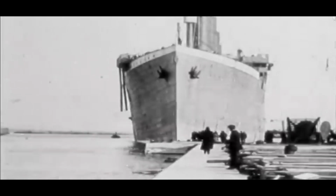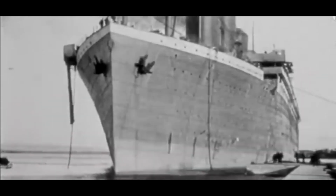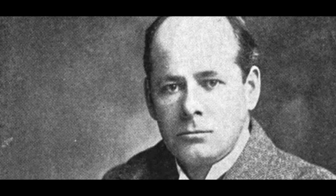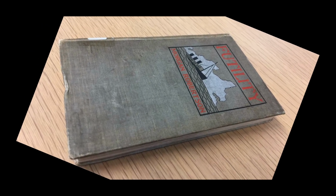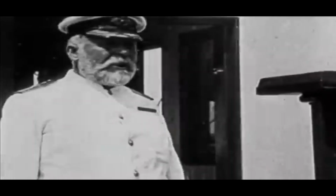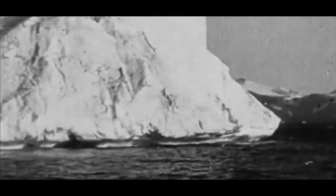Fact number 1. In a fascinating twist of fate, 14 years before the Titanic sank, an American author named Morgan Robertson wrote a novella titled The Wreck of the Titan. The book depicted a fictional ocean liner that met a similar fate, sinking due to a collision with an iceberg. Interestingly, the fictional ship was also described as unsinkable and lacked enough lifeboats for everyone on board.